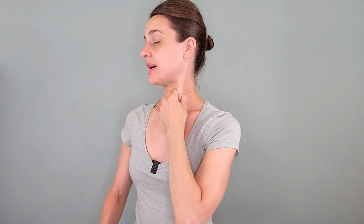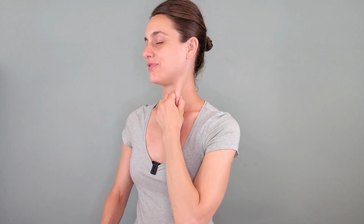And you can start to add in some gentle range of motion, whatever feels good to you. As this tissue starts to open, you don't have to keep it in this slackened position. You can start to stretch it a little bit, make it more taut. So you can play around with it. There's no rules. This is really an exploration today. Good. I'm working my way down towards the clavicle again. Good. And maybe one more time up towards the ear.